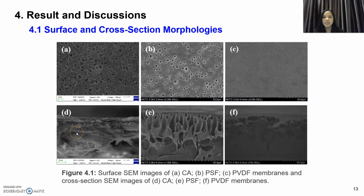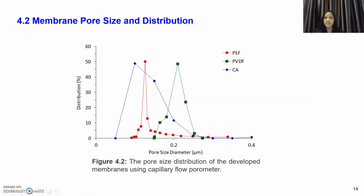And for the cross-section over here, we can see that all three membranes show an equally asymmetrical morphology, which is a common structure of membranes prepared from non-solvent phase separation. Next, the result shows the membrane pore size and distribution. This is the result that we obtained using capillary flow porometer tests.